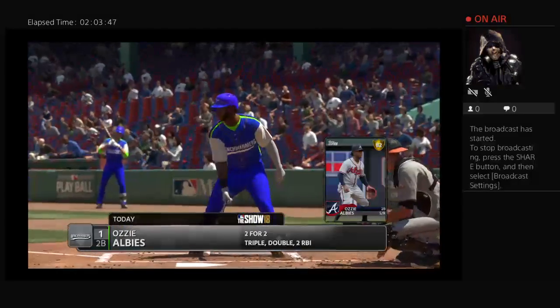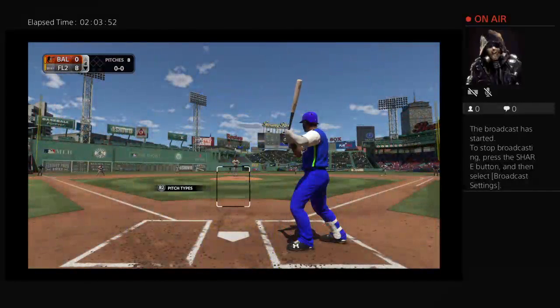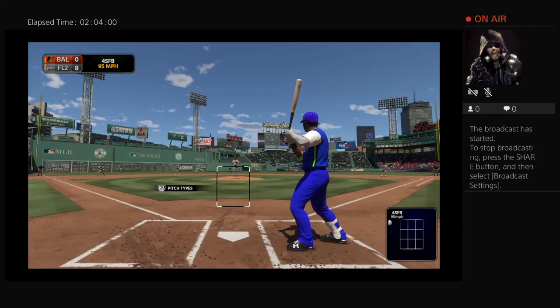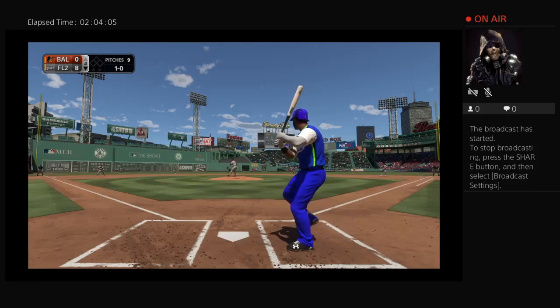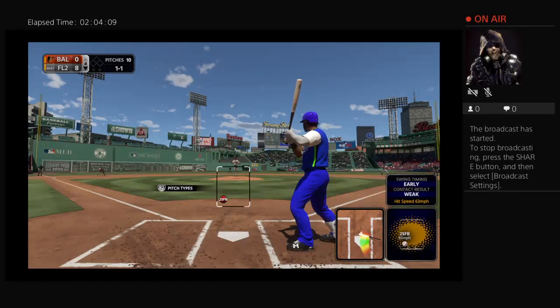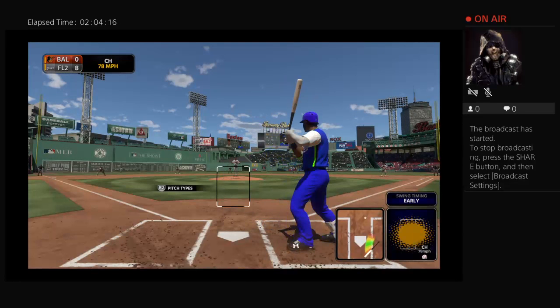Trying to pick things up where he left off. Ozzie Albies will try to follow up the double in his last at-bat with another big hit right here. First pitch of the at-bat. And a fastball to start things out here. Not close. It's a ball and no strikes. Down the first baseline, but a foul ball, 1-1. From the windup, the 1-1 pitch. And that changeup makes him jump, a swing and a miss. 2 strikes.